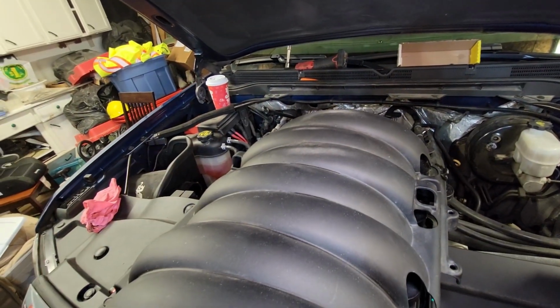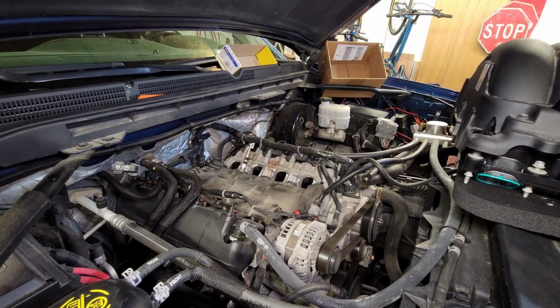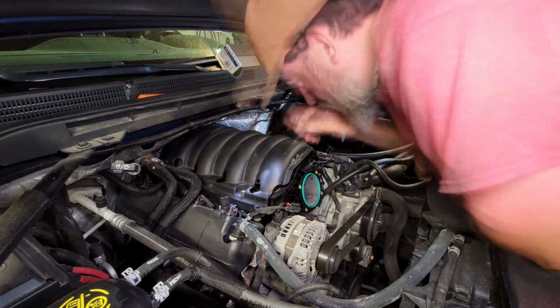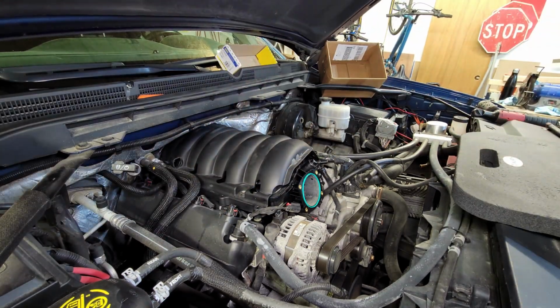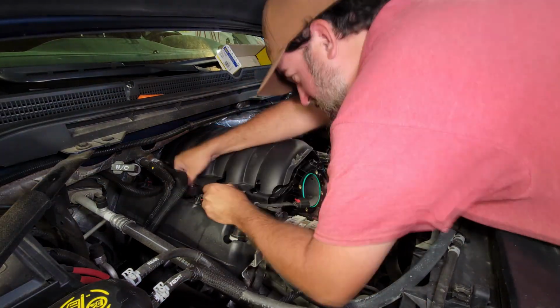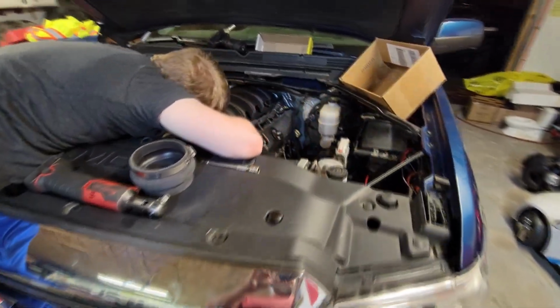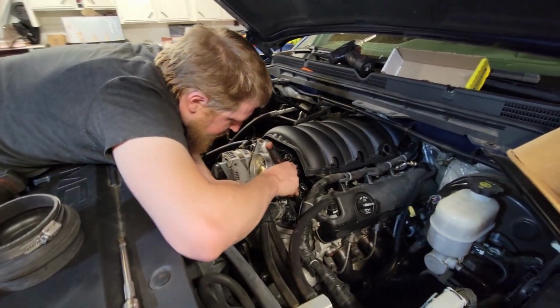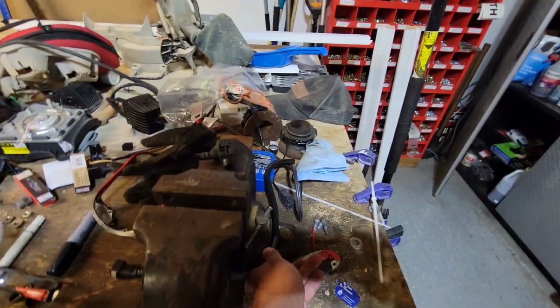Cool. He's rolling. Okay, well, another time lapse. We're going to struggle with this. Okay, so Jesse's got everything pretty well bolted back up. Just working on the idle air control at the moment. While he's doing that, I am messing with the vacuum line for the brake booster.